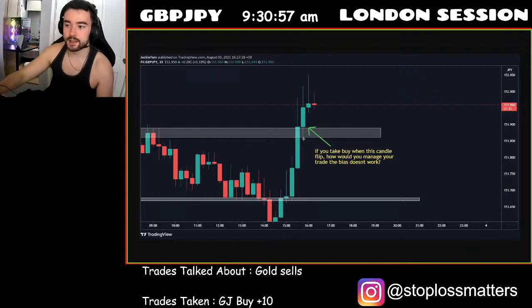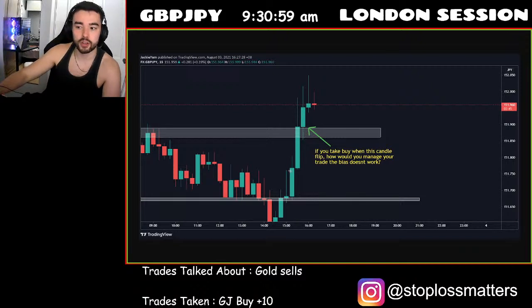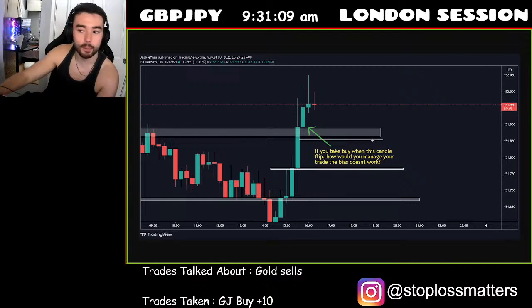So instead of that, some people would enter here. Their major stop loss will be here. If the price comes back down and it exceeds this low, they'll take off 50%. So that's another way of doing it. A lot of people do that. I personally don't have a stop loss anything higher than 10 pips. Because fuck that, I just don't.